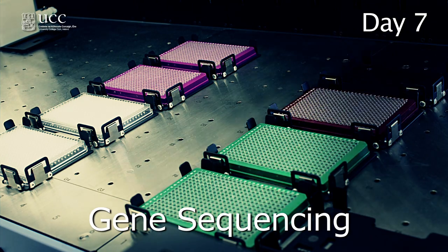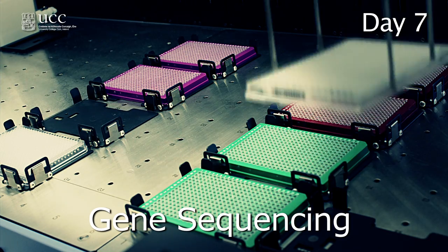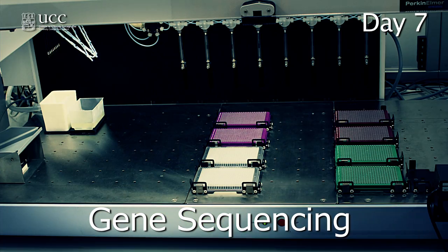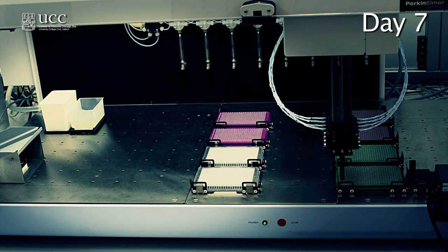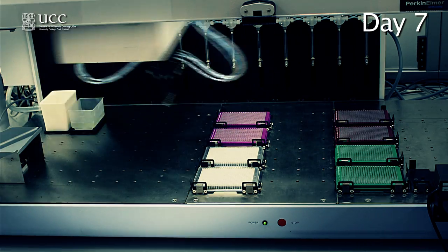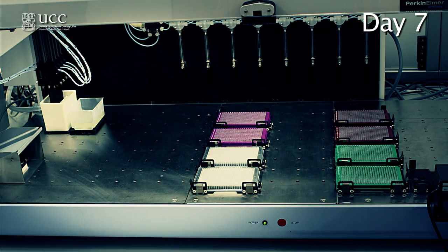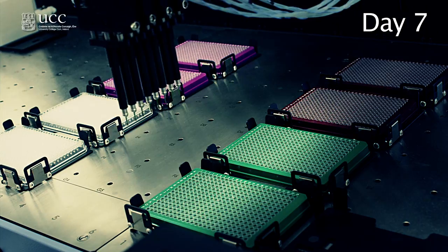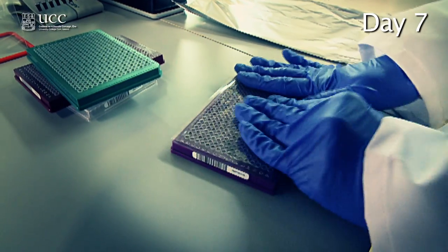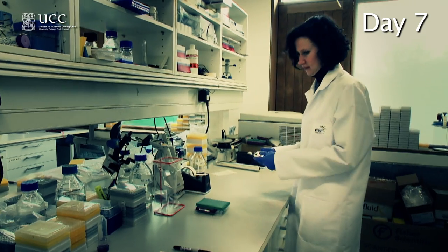The next part of the process is gene sequencing, and this has also been fully automated. The robotic systems minimize human error, perform time-consuming mundane work, and free scientists, allowing them to focus on their research. The finished gene sequencing reactions are dispatched to a DNA sequencing center.